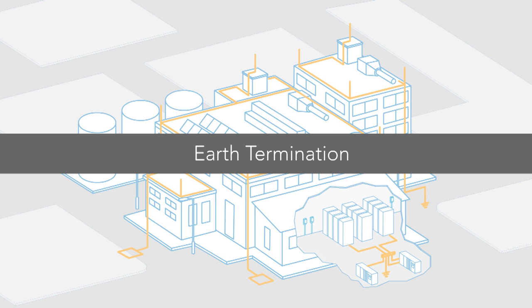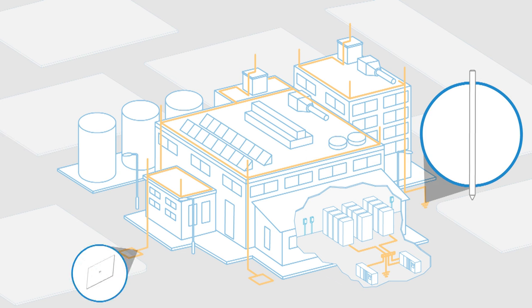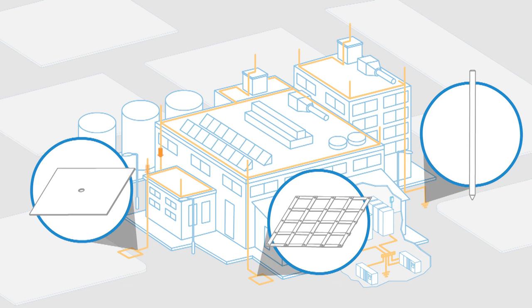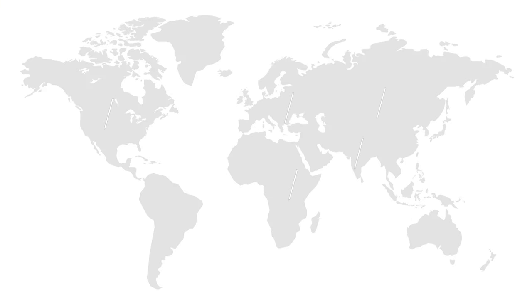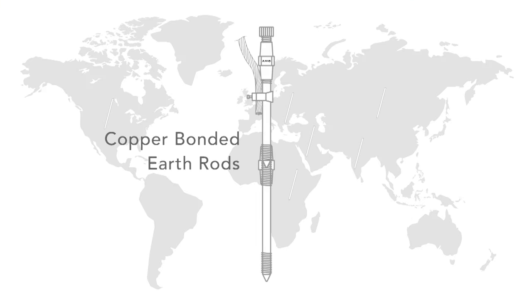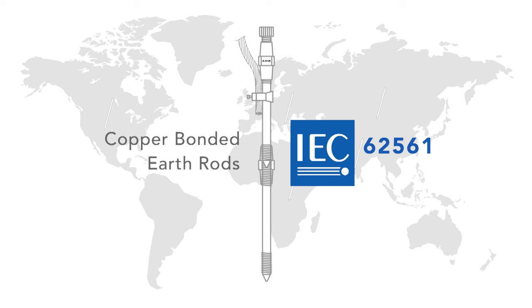Earth termination. An earth electrode should provide low electrical resistance with the earth to allow for the dissipation of currents. It should also be resistant to corrosion because it will be buried underground for a long period of time. Worldwide, one of the most popular earth electrodes are copper bonded earth rods, which comply with IEC 62561 Part 2.